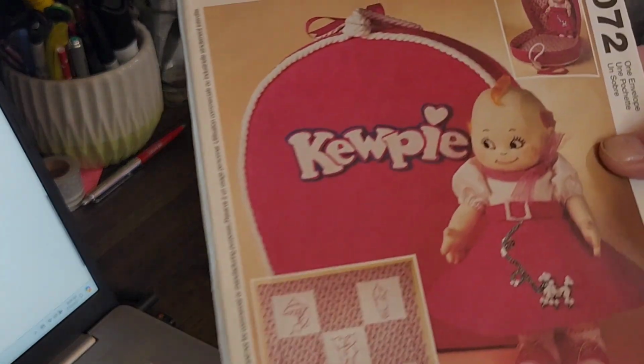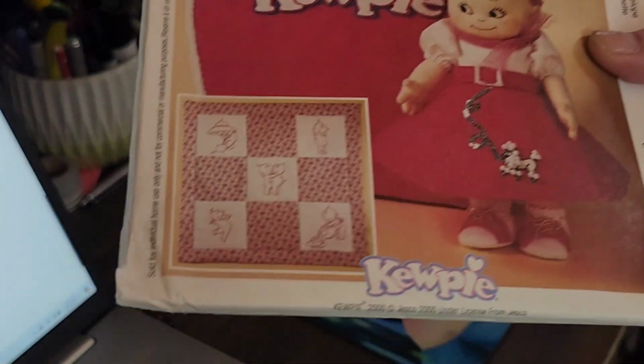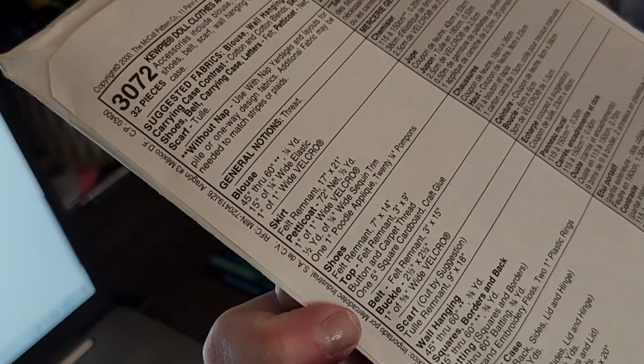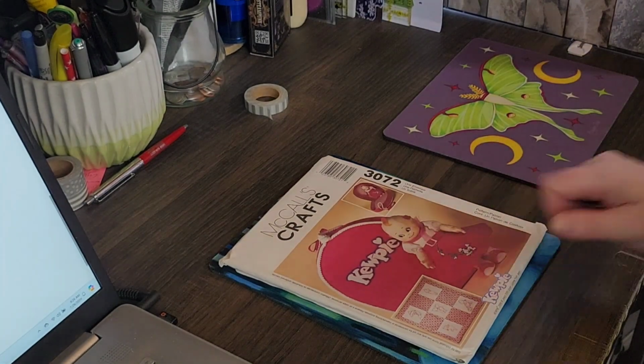I think it's the little quilt. I think it's the clothing. Maybe the case. I don't know. Just says clothes and accessories. Blouse, skirt, shoes, belt, buckle, wall hanging, carrying case. So, yeah.